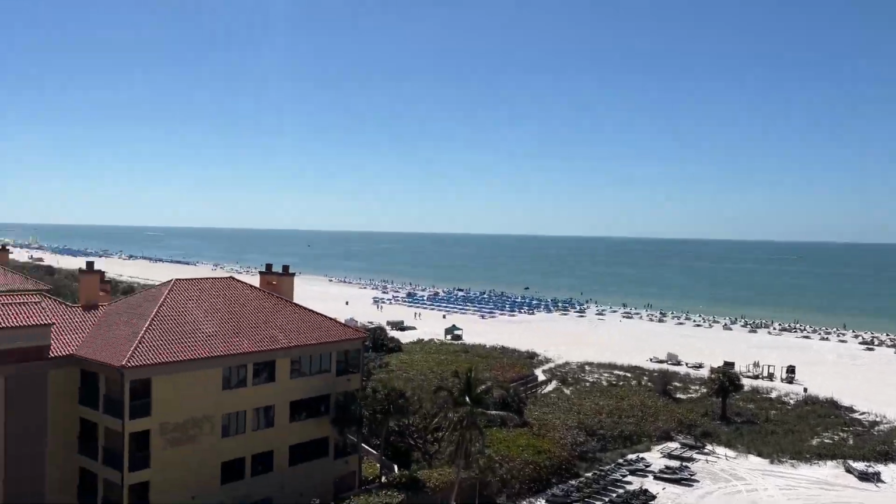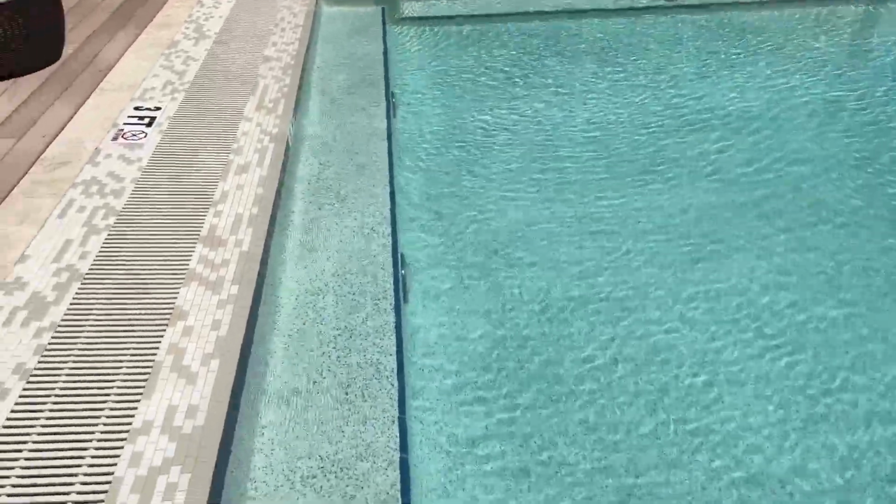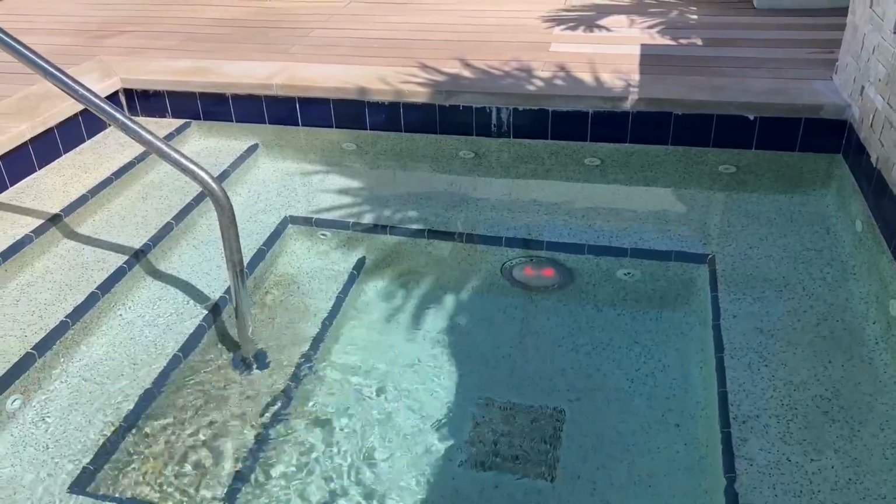And then you got the pool. It's not, you know, quite an infinity pool. It's not on the level of fanciness like that, but it is still a very nice pool. And then they also have a smaller hot tub here.